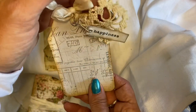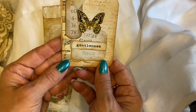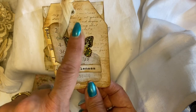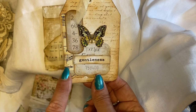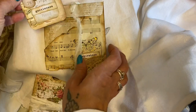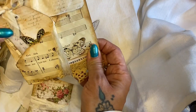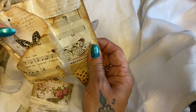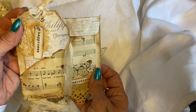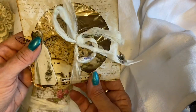Another beautiful tag. I just love your tags. Oh, look, I've got it the wrong way round. So she's layered up here. She's stamped. She's got some music paper. She's got gentleness. Your work is lovely. Absolutely beautiful. Oh, I think it was meant to go that way. I think that's lovely.